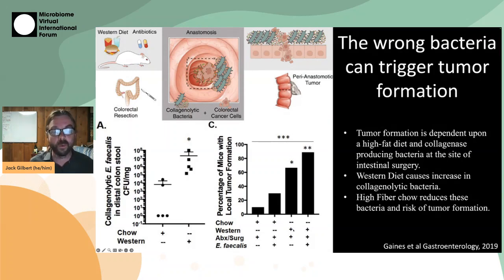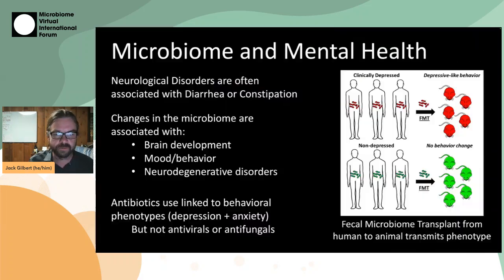If we give them a Western diet, antibiotics and surgery, in the absence of the collagen-lytic E. faecalis, the incidence is about 60%. If we give them a Western diet, antibiotics and surgery, and this collagen-lytic organism, nearly 90% of all our animals generate perianastomotic tumors. So a Western diet promotes the growth of bacteria, which not only can damage the gut during surgery, but also can increase the risk of colorectal cancer.